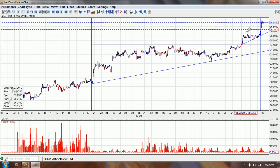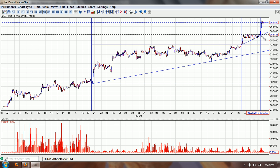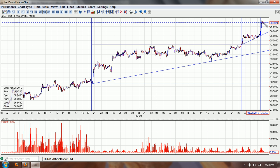We have the same sort of right angle formation here, and you can see as soon as this morning, as we got above that right angle formation, we just blasted off. And I have to go in a little bit closer to show you that we're actually forming the same thing in a shorter time horizon on this one.